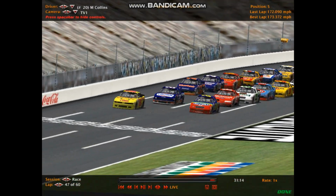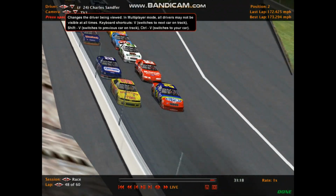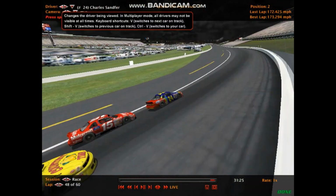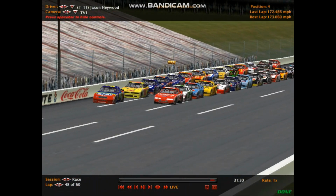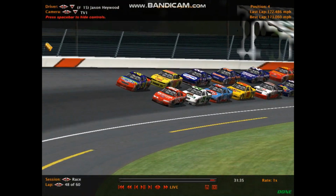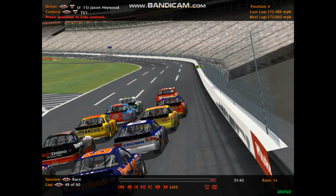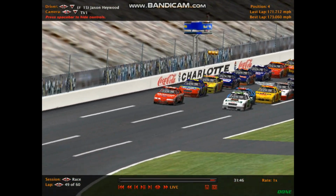13 laps to go here in the Coca-Cola 600. Charles Sanford, car number 24, out in front here. Jackson Haywood, the number 15 Motorcraft Ford, goes up to second position now. He's got Benjamin Miles and Mike Becker behind him, the 25 and 43 cars. And he's got the 30 of Jefferson, the 17 of Levi McIntyre. That time Michael plays 48 laps now, 12 to go.